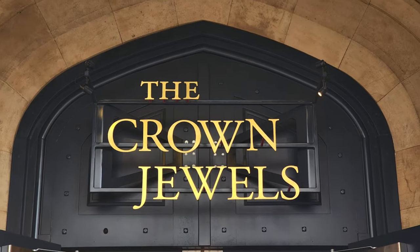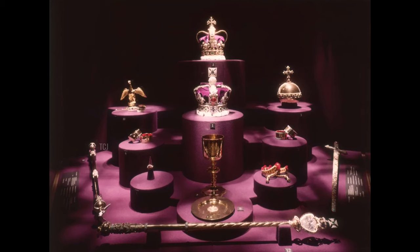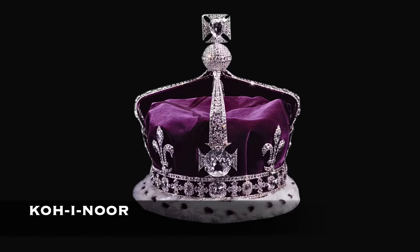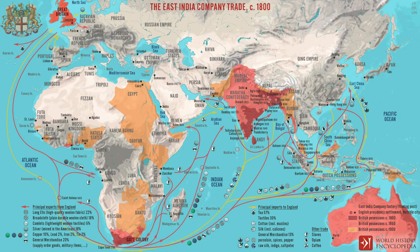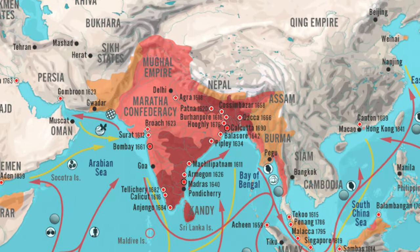The crown jewels consist of various items, including crowns, scepters, orbs, swords, and ceremonial regalia, crafted from precious metals and adorned with an array of dazzling gemstones. The Kohinoor diamond holds a storied place within the Tower of London's history, symbolizing both wealth and power. Acquired by the British East India Company in 1849 during the rule of the British Empire in India, the Kohinoor was subsequently presented to Queen Victoria.